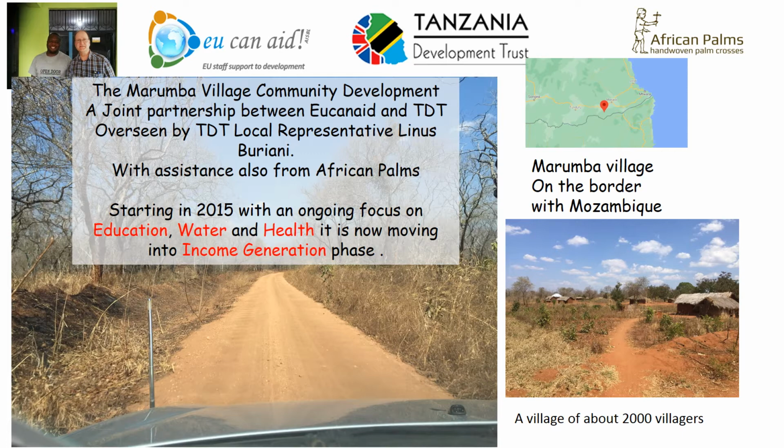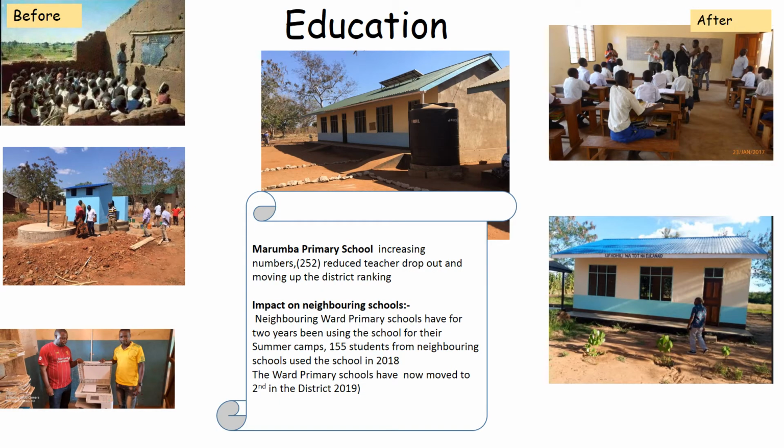Since 2015, this has been steered and managed by Linus, working through the village council and local government. And here are some of the achievements since then. New classroom blocks with water and lighting. And you can see Kevin Curley, who was the project officer at the time, in one of the new classrooms in the top right. It has also provided toilet blocks for both staff and students, and this year a new kindergarten building, which you can see in the bottom right.